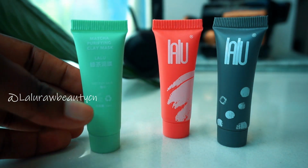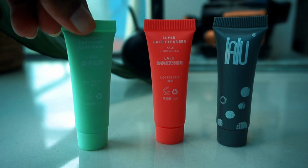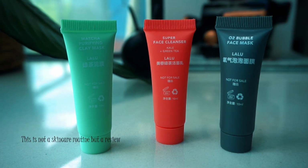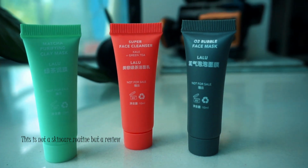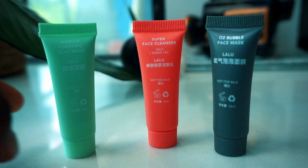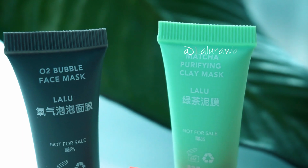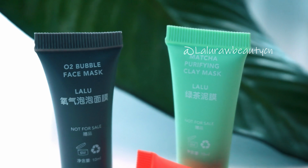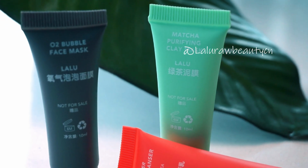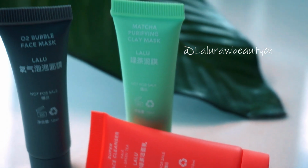I really love the beautiful shades they come in, and the packaging looks simple, clean, yet elegant. So I tried the matcha clarifying clay mask, the kale and green tea super face cleanser, and the O2 charcoal bubble mask. I tried it out for about 5 days and this is how it went.